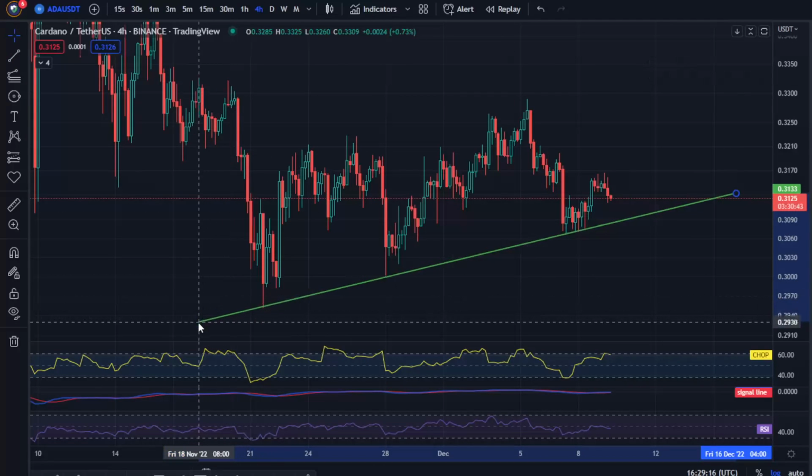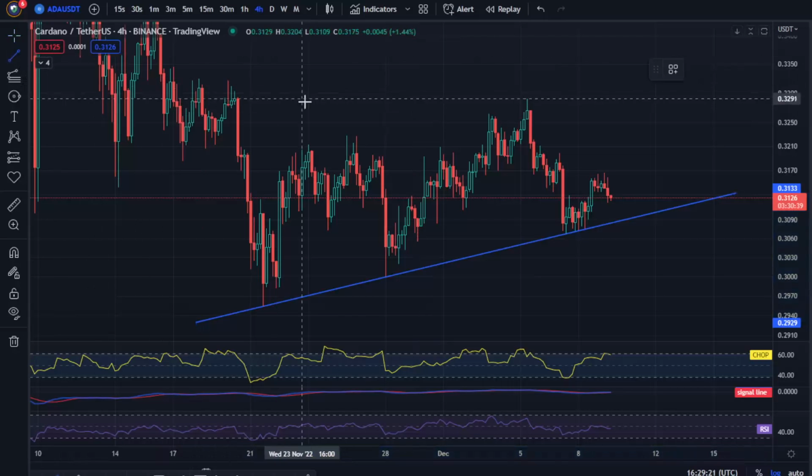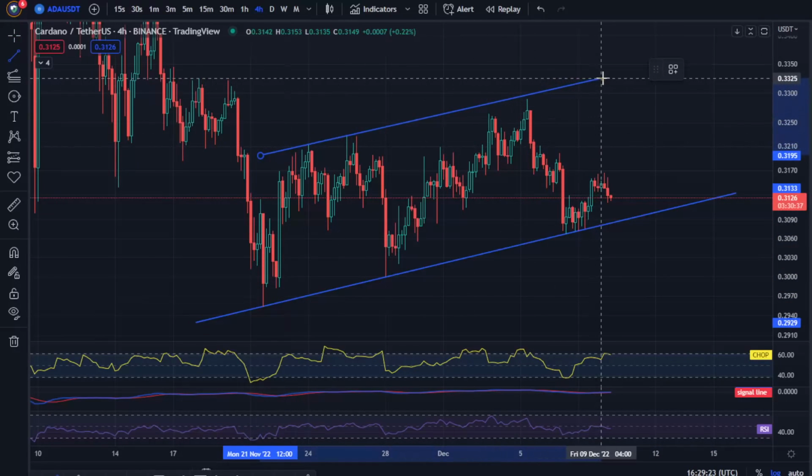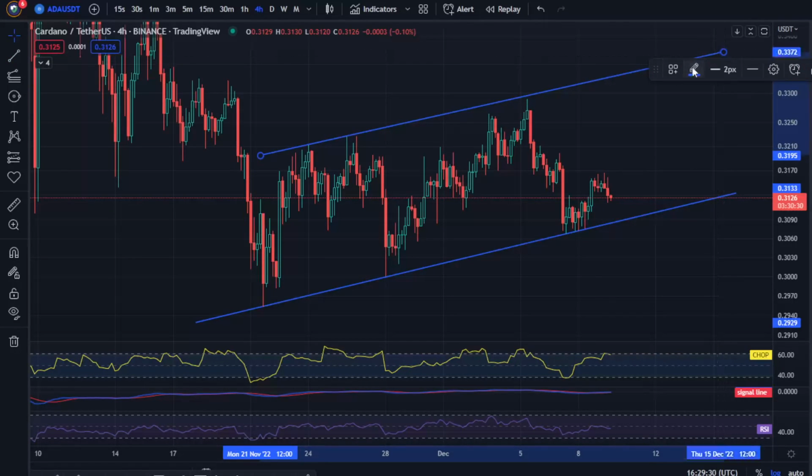The last one in today's ranking is the ADA chart, this time on a 4-hour interval. As we can see, in the first place, we can mark the uptrend channel in which the price is moving. What's more, we are currently at the lower limit of this channel.